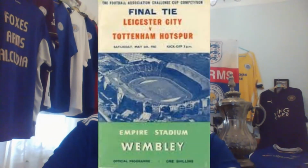60 years ago. Well before even I was born. Well, this was the 80th FA Cup final to take place. It took place on May the 6th, 1961 at Wembley, and was played against Spurs, in front of 100,000 people. Can you imagine being in a crowd of 100,000 people nowadays? I don't think that will happen.